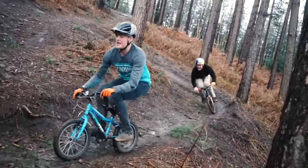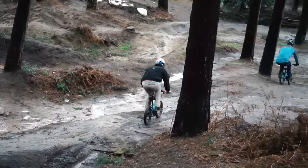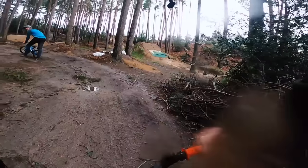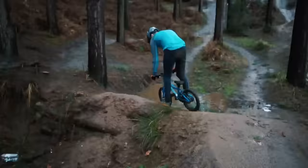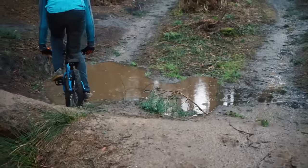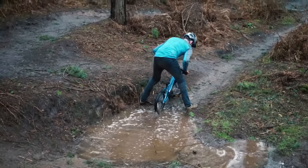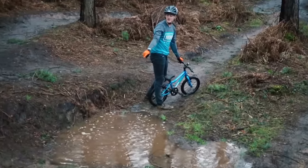Oh, it's so fast! My brakes don't... They're completely cooked! I think we should do a bit of twin synchronised jumping. But look at the puddle. Do you know how deep it is? Oh, it's quite deep, it's like foot deep! You're doing this one. Absolutely, you're doing this one. Paper, your idea, you're doing this one.